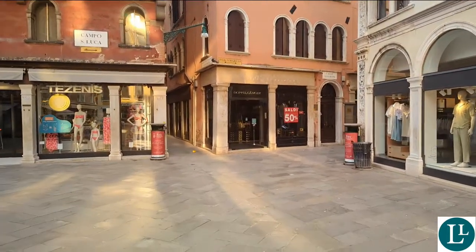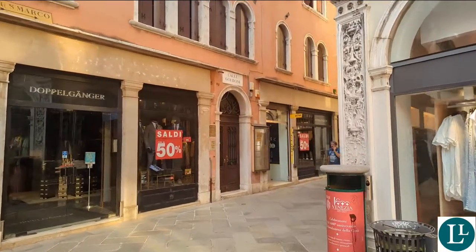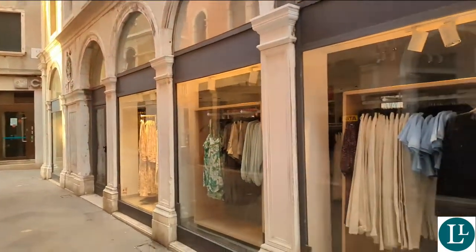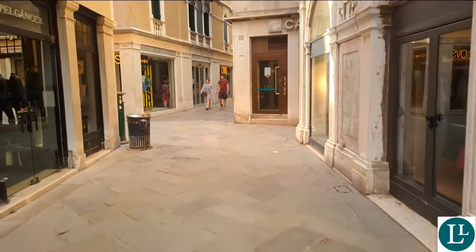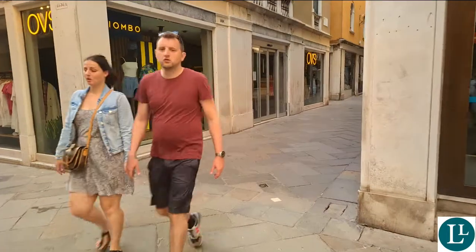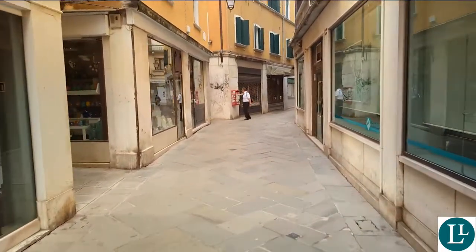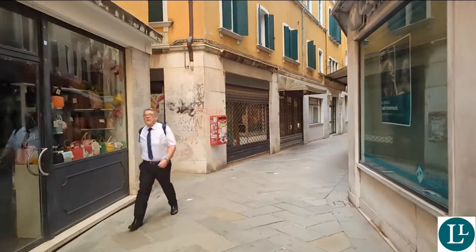But the laneway that we're going to be going down, you'll see, is called the Calle Goldoni, named after the famous Venetian 18th century playwright. And again, just by point of navigation, there are clothes stores on both sides. This is an H&M clothes store. So let's go down the Calle Goldoni. We're only 1 or 2 minutes from the hotel now. Normally, on an average day, this would be packed with people moving between the Rialto and the San Marco area.